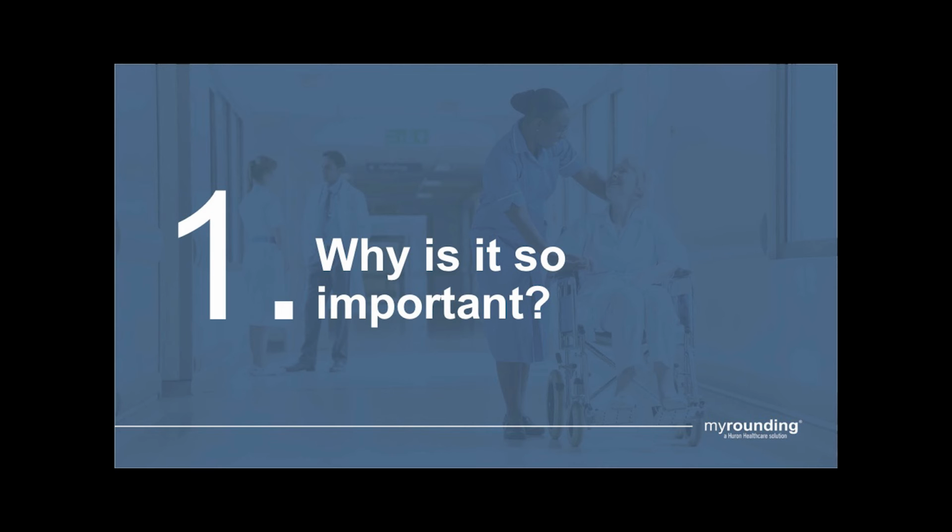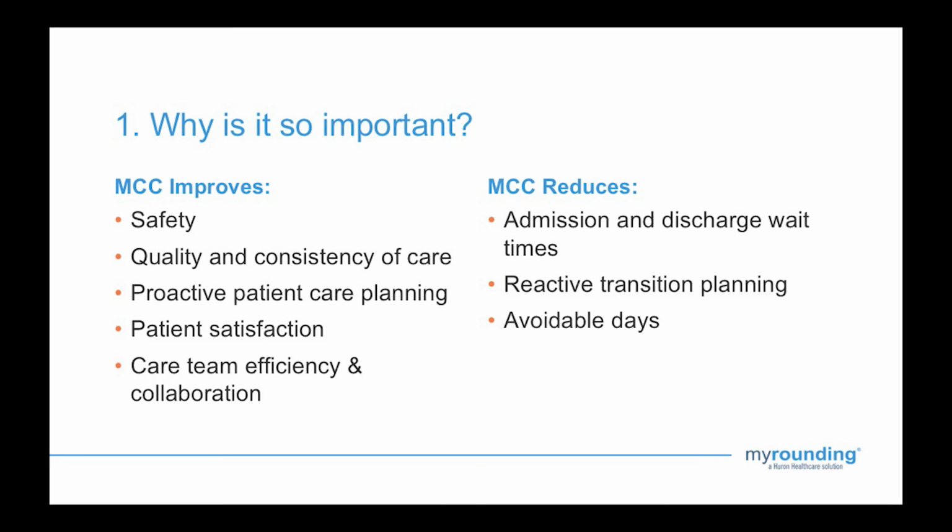So Chad, we know that we can see a lift in a variety of areas. Why don't you tell us a little bit about your experience? Sure, Steve. So, we have listed there some of the things that the MCC does improve, and when we talk about safety, it really gives the care team the opportunity on a daily basis to make sure everybody's aware of the safety precautions of the patients and what needs to be done with those specific targeted patients.